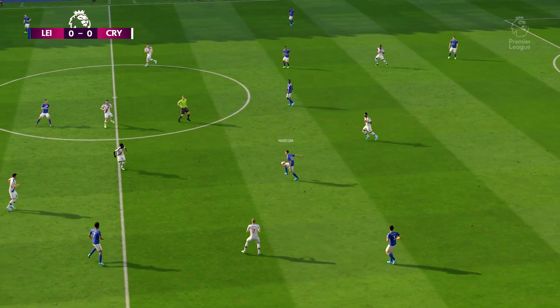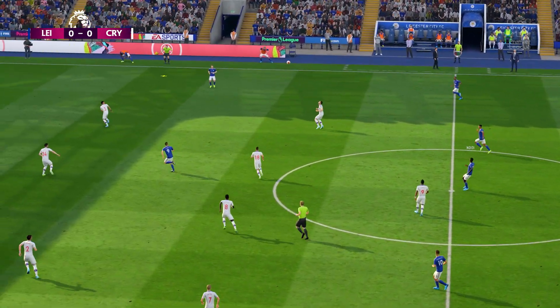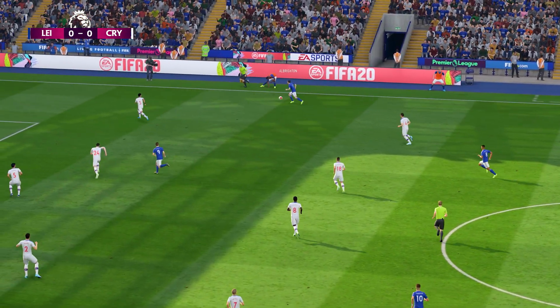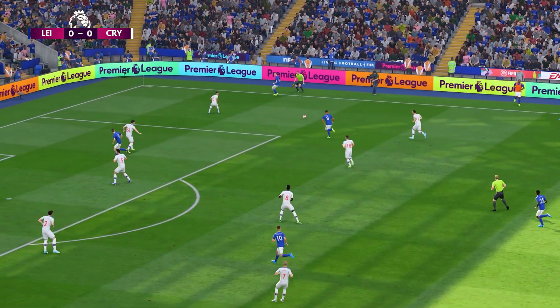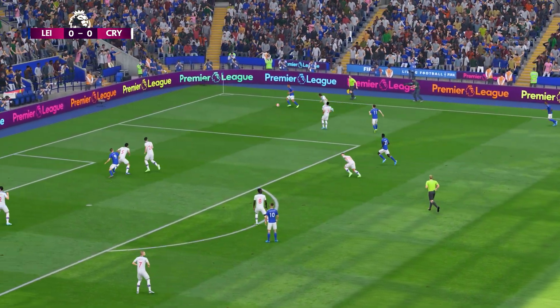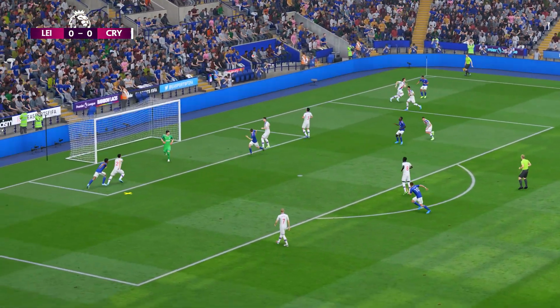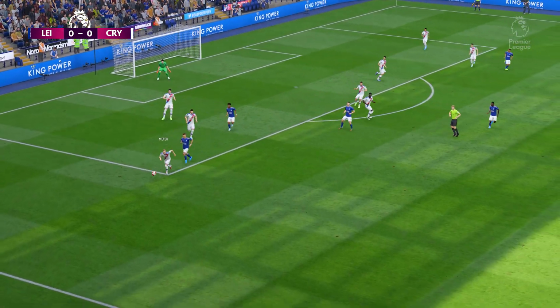Frustrating for these fans at times. They sense the game isn't yet up. Still chance for a winner. Now it goes into the wider areas where they've got a winger waiting. Now he can cross it. Tielemans. Striding forward, purposefully. He spotted a man at the far post. Off the keeper, back into play.